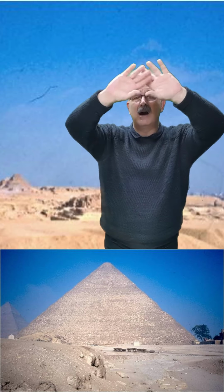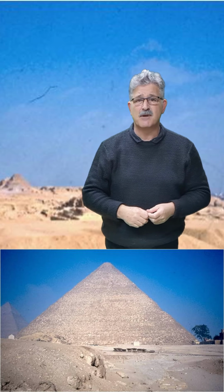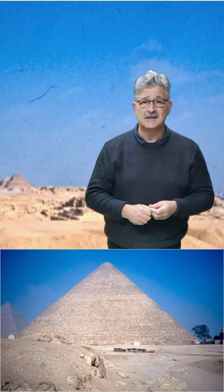So when daytime came and the afterlife closed, the king's spirit came back to his pyramid, to his burial chamber, to rest, and needed to be recuperated. And the Egyptians believed that you needed to feed the spirit to give it nourishment to make that nighttime journey the following night. So the Mortuary Temple was there to provide offerings for the dead king's spirit.